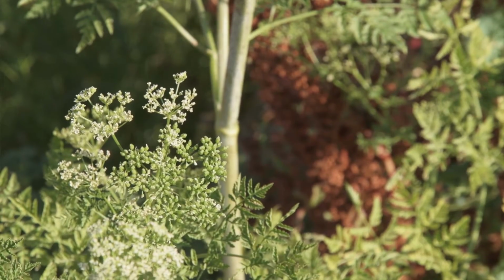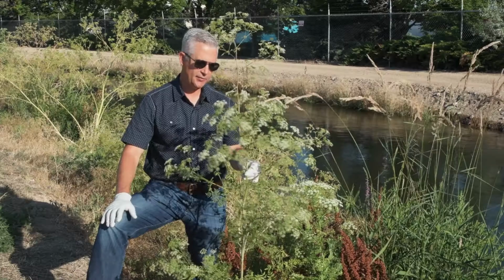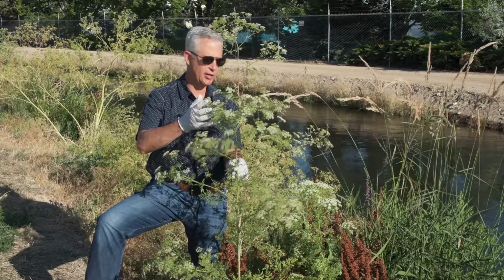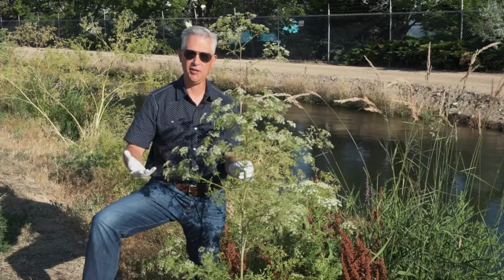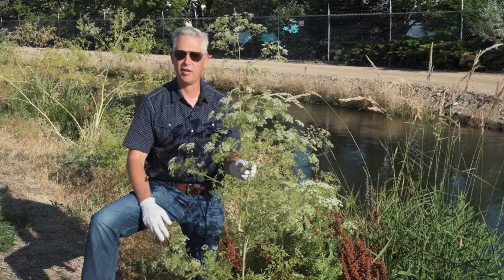the year. This noxious weed is a biennial, which means it grows 2 years, and then it actually flowers. It's in the flowering stage right now, and then it'll seed, and then it'll die, and then obviously the seeds will germinate for the next year.